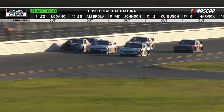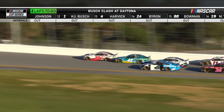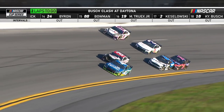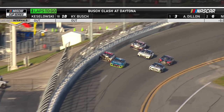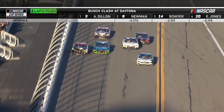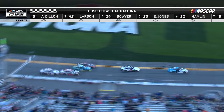Big run coming to the outside by Erik Jones. You can't block 3 lanes. No, he's getting a huge push from Kyle Larson. Now Larson to the inside. Jones's car is damaged, and Larson slips ahead. If they take the white flag under green, oh please, then the next flag will end the race. 3 wide. Look at the speed Jones has with that car all bent up, and it's Newman at the white flag.